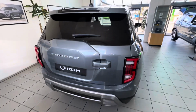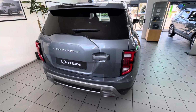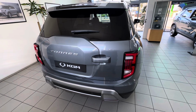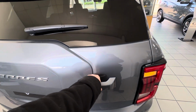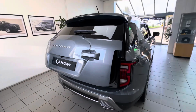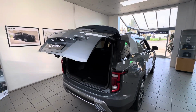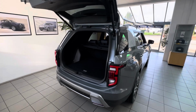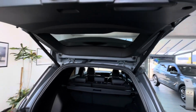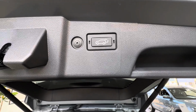From looking at it, you would have thought it opened like an old refrigerator door, but actually it is like a standard tailgate. So what you do is you've got the button in here, you push that, and it'll open the tailgate for you. To shut the tailgate, you hit the button on now.